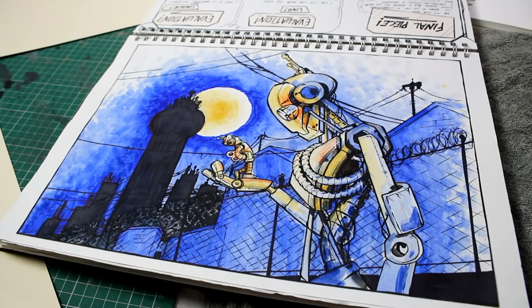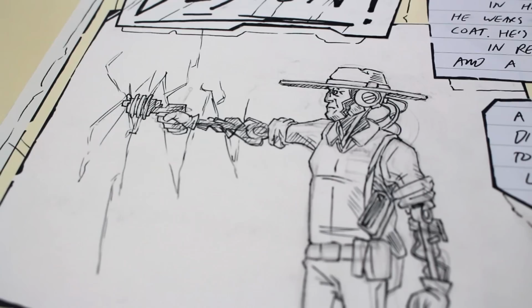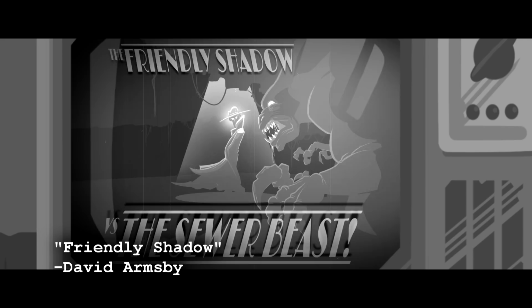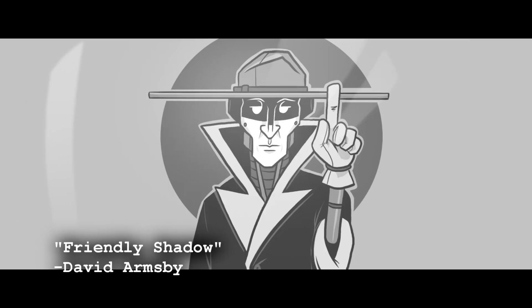It was also here where I came up with the idea to have this be a conscious choice the Friendly Shadow makes to distance himself from his on-screen propaganda image. In all of his comic books and films, he's depicted with a long black trench coat. In reality, he refuses to wear it in passive defiance of Autodale. He does not care for his media depictions and actively tries to distance himself from that.